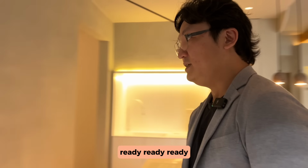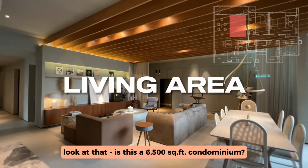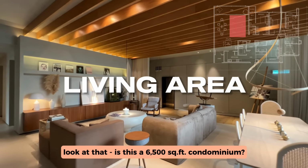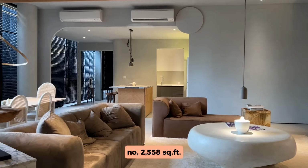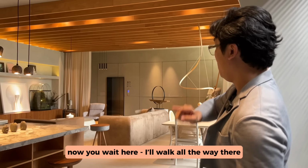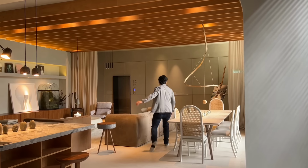Ready? Look at that. Is this a 6,500 square foot condo? No. 2,500 square foot. Now you wait here, I'll walk all the way there. You just wait there.